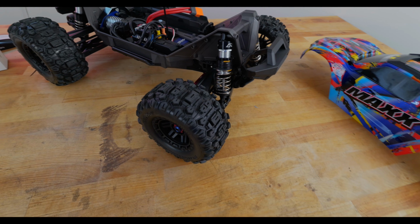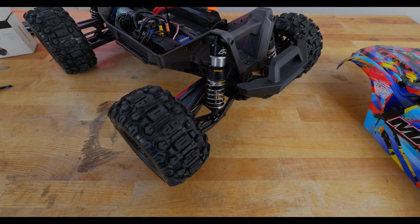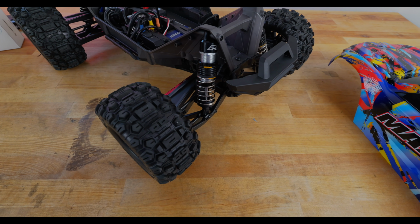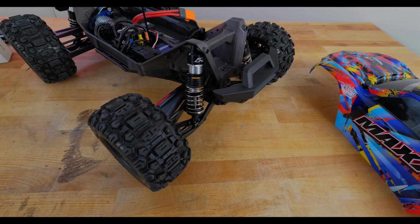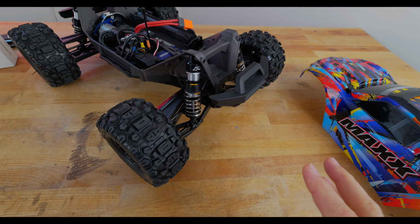Once you change the EPA on it, you're actually going to dial down the servo angle, which you want to do on a truck like this anyway, because you don't want full throw. It's going to make the truck unstable. And the second reason is you're going to destroy the servo. So endpoint adjustments are very important.